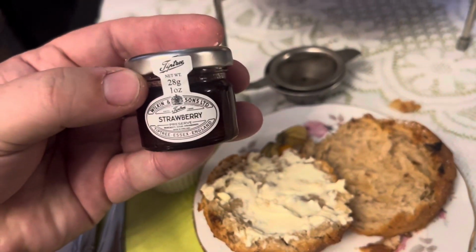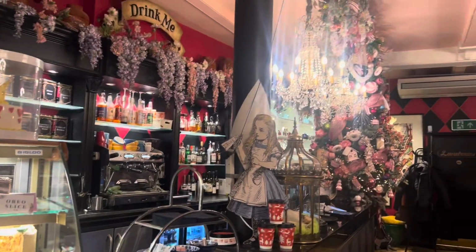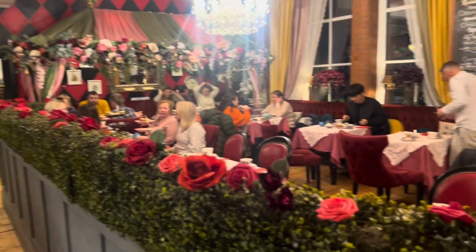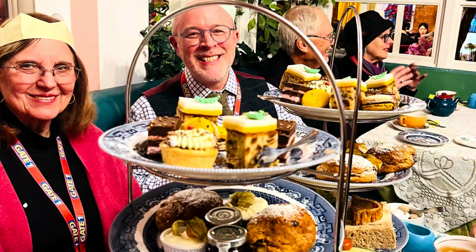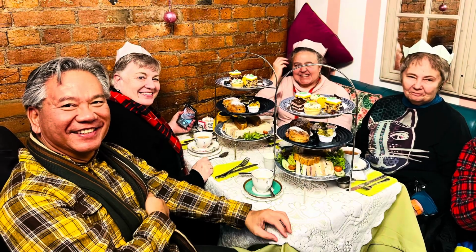But here's the scone. And they gave you this really creamy buttercream and then jam. And then here's the sandwiches. It was just really good. It was such a cool experience. It was my favorite experience of the whole day. And then there's Ray and his group of ladies he got to sit with.